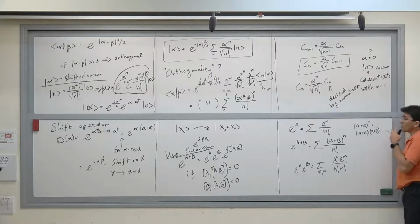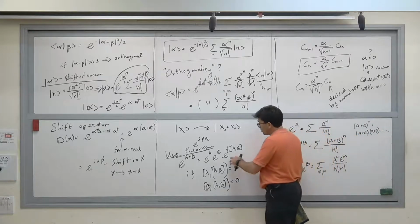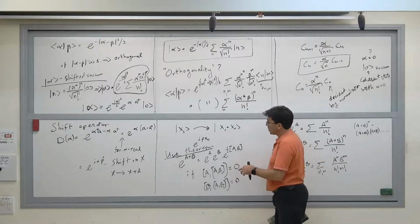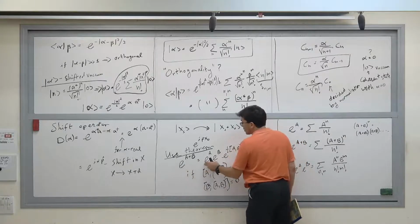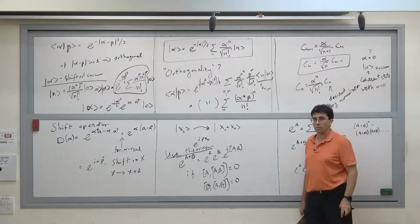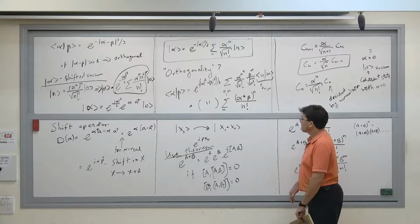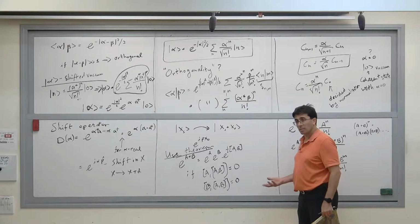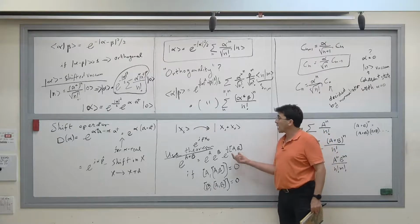And now we say, okay, the commutator is non-zero, as indeed is the case. If the commutator is 0, then everything's fine. e to the a plus b is e to the a times e to the b, for operators as it is for numbers. But when the commutator is non-zero, then things become complicated. But there is a simple case, and it is indeed our case.